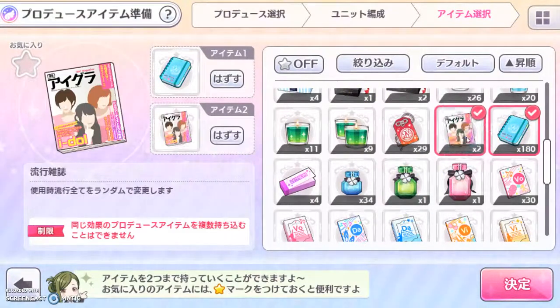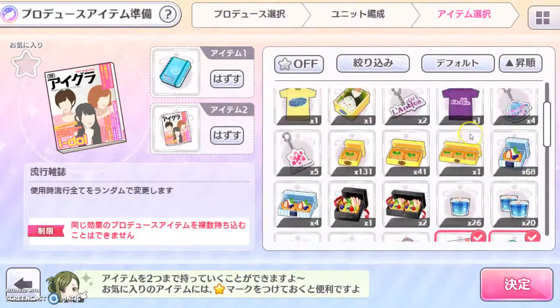Or I use the magazine, which will randomize the current trends, which is useful if, for example, your main attribute isn't popular that week. So it will randomize it, but keep in mind that it randomizes it. It happened to me a few times that it randomized the trends and gave me the exact same trends, which were advantages to me. So it's still a very random item, which is helpful sometimes, I guess.